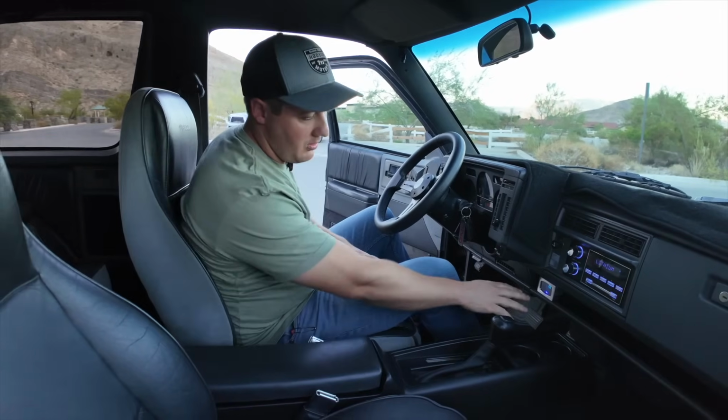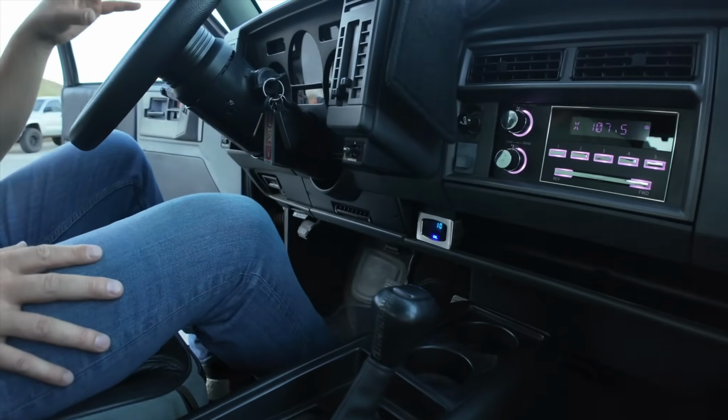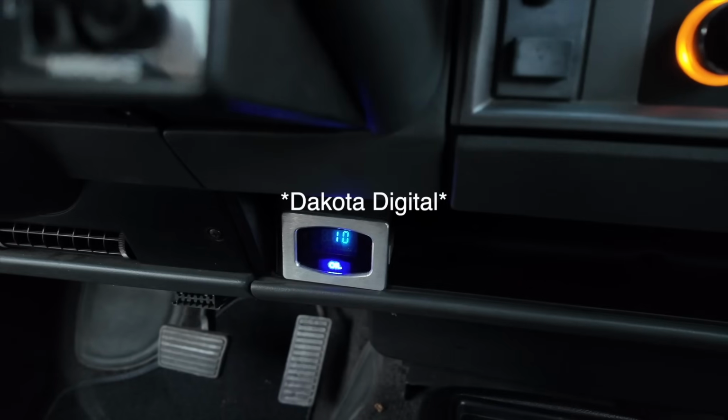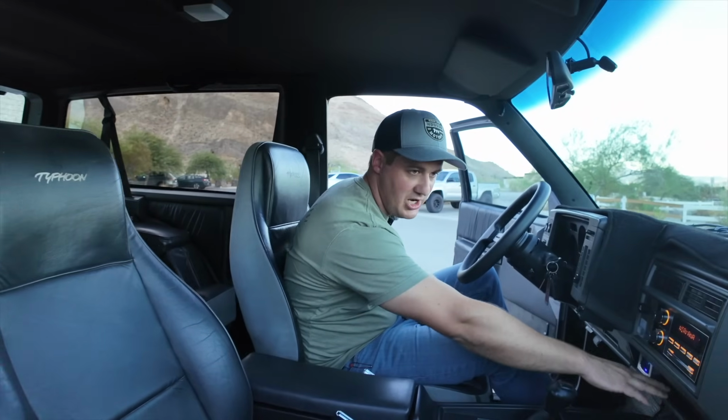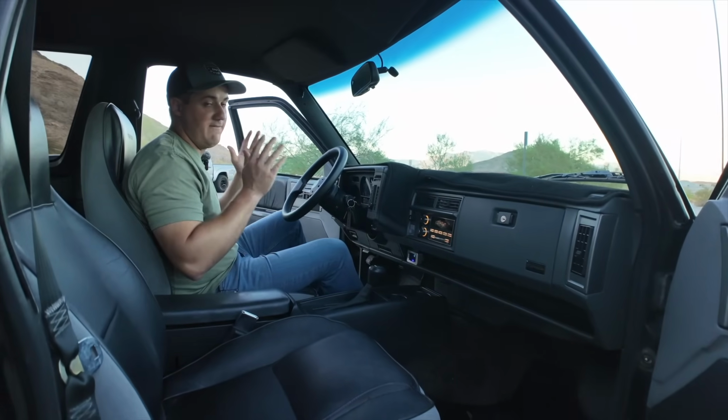We did have to throw in this auxiliary oil pressure gauge down here. As for the factory gauges, the only gauge that doesn't work is the oil pressure gauge, and so we threw in this little gauge. It fits in the rear shelf under the dash really nicely. It's a cool piece. These gauges are a funny and interesting story.